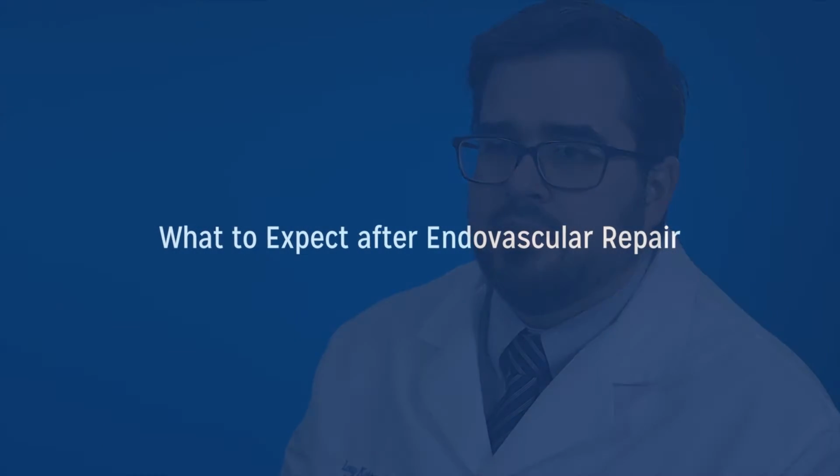Even though we can treat a lot of aneurysms using endovascular repair, sometimes some aneurysms are very complex and need the traditional open repair. And that entails opening up the body either through a midline incision or a flank incision or the chest to gain access to the aneurysm, and then replacing that aneurysm with a piece of Dacron or a piece of graft.